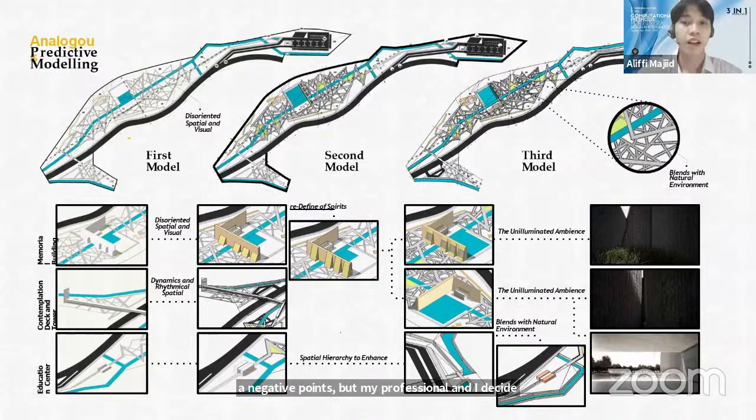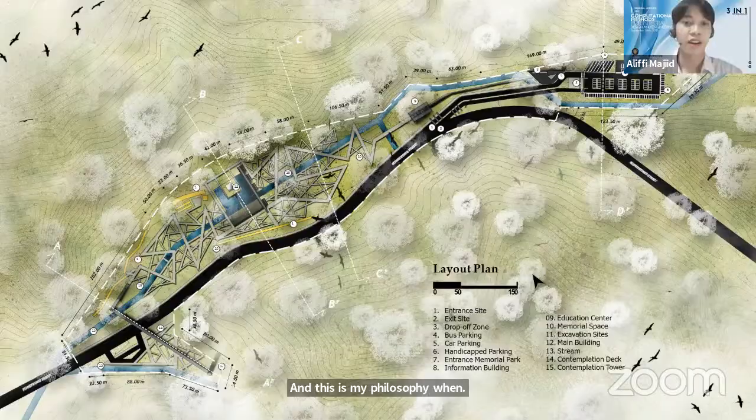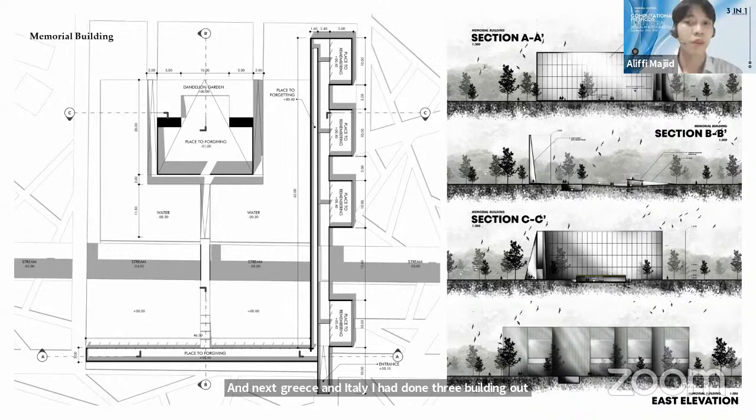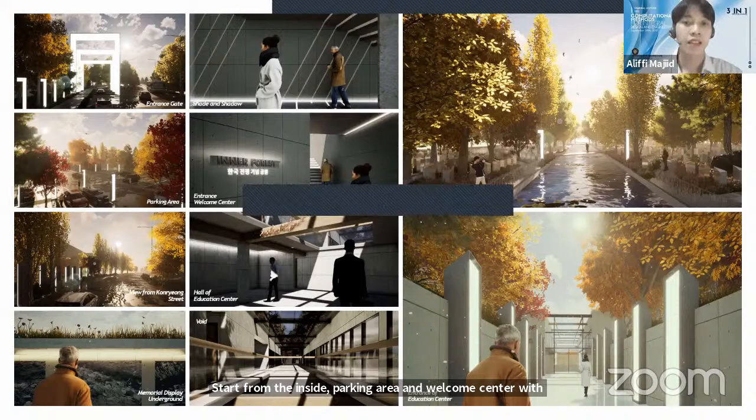And this is my final site plan. And this is my site section. Actually, I have done three buildings of schematic drawing, and this is one of them, the memorial building. And this is the serial vision of Inner Forest Memorial Park. It starts from the entrance site, parking area, and welcome center with the shadow and light concept, and the underground display to learn about their past.